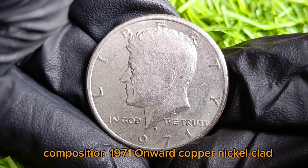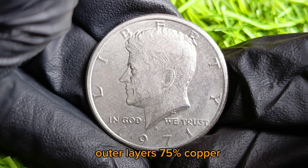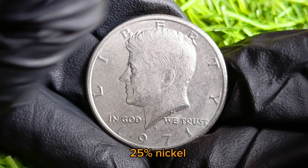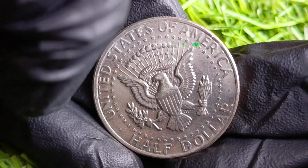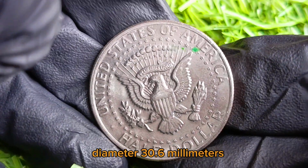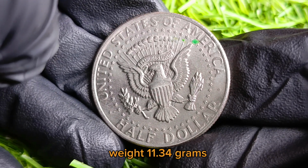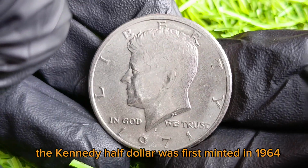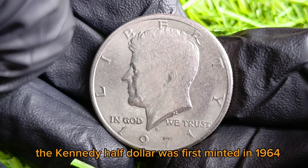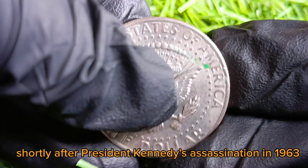Composition, 1971 onward, copper-nickel clad. Outer layers, 75% copper, 25% nickel. Core, 100% copper. Diameter, 30.6 millimeters. Weight, 11.34 grams. Edge, reeded. The Kennedy half-dollar was first minted in 1964, shortly after President Kennedy's assassination in 1963.